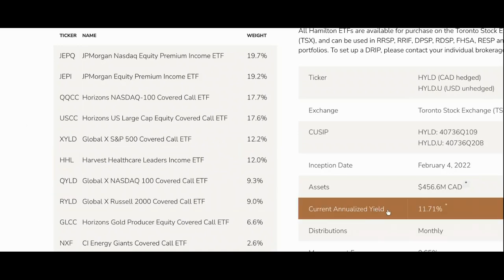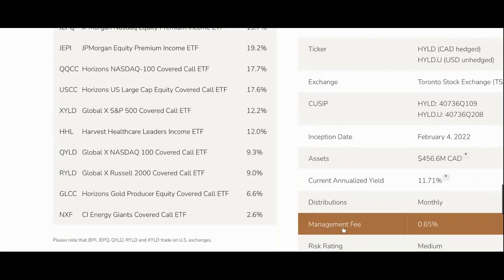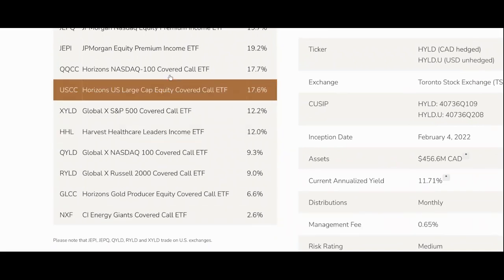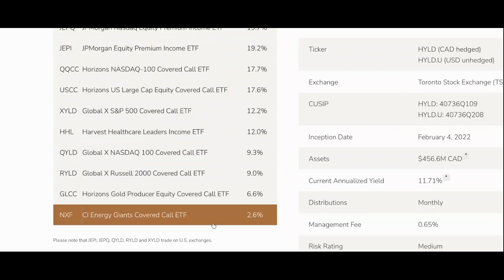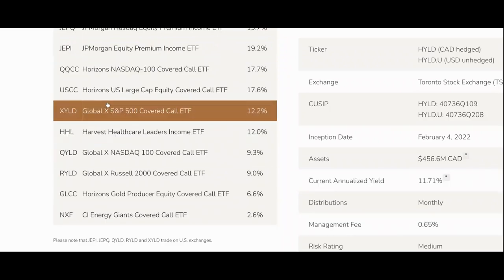And lastly, we'll take a look at the expense ratio. The HYLD ETF has a management fee of 0.65%, which I believe is fairly typical for most covered call ETFs, and it in fact includes the expense ratio of all the underlying ETFs as well. So it is not separate from the underlying ETFs. This is all inclusive, I believe, of the expense ratios for the underlying ETFs as well.